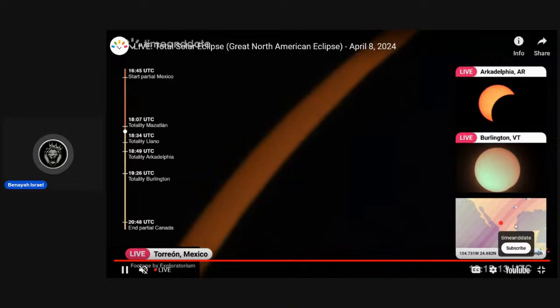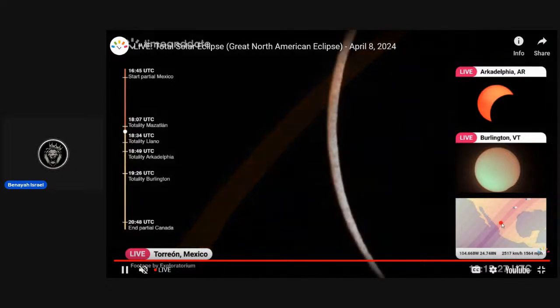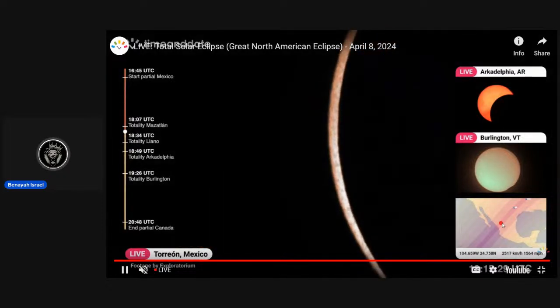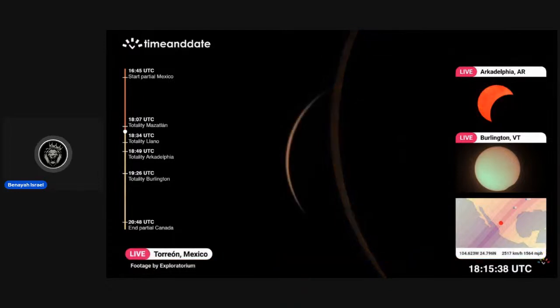So basically, family, what you can see here, this is just a live illustration of where the eclipse is. Right now, it is the Most High's ink pen moving across Mexico. So what you're looking at is totality, as far as the eclipse is concerned. You can see that it is running like a freight train straight towards Dallas, Texas.